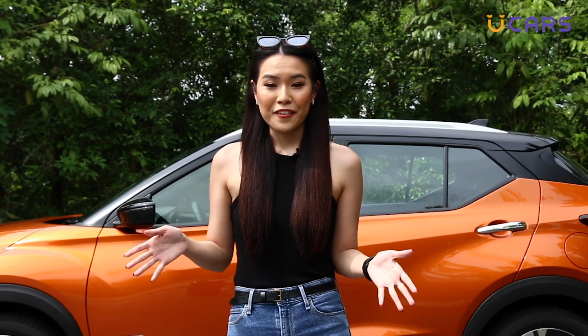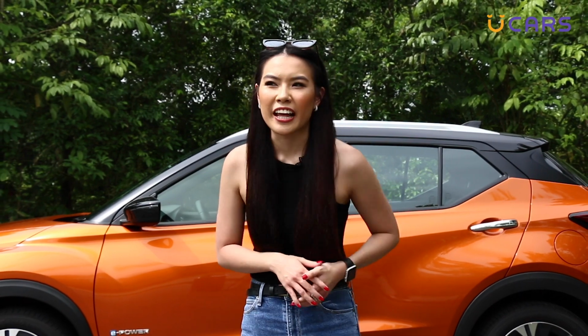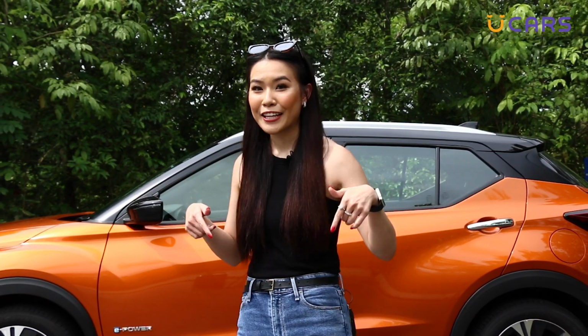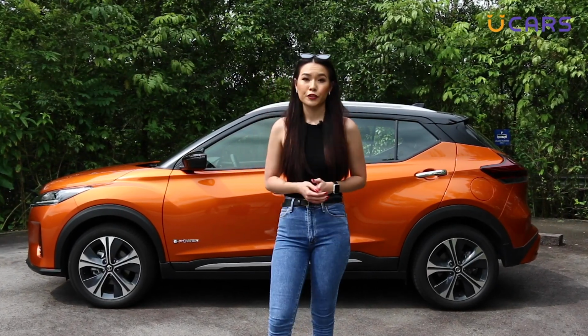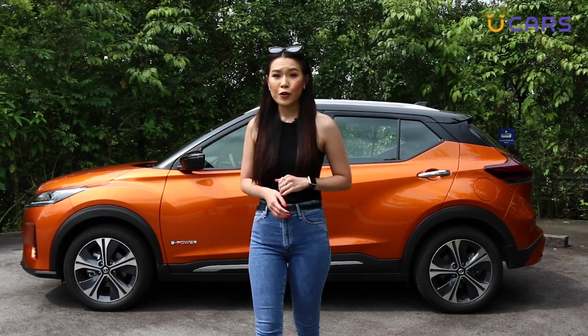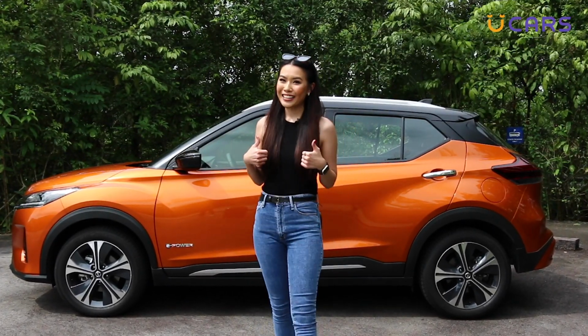Can I also just say that this is not the first e-Power that Nissan has done. We actually drove the Serena a couple of months back, and you can find it in the link in the bio. Dimensions-wise, the Serena is an MPV whereas the Kicks is a crossover SUV, which means it's shorter and lower compared to the Serena, and it also weighs less, which bodes well for fuel economy.